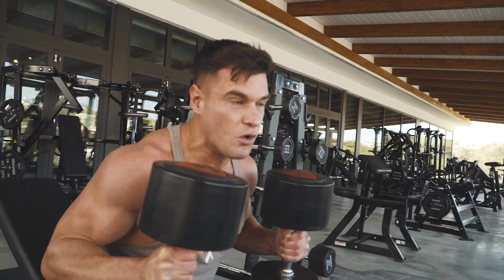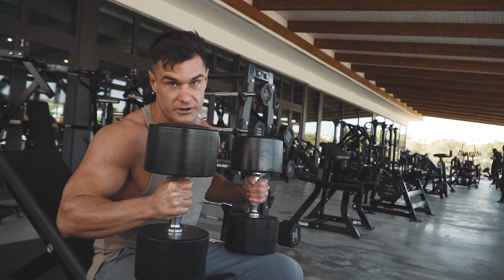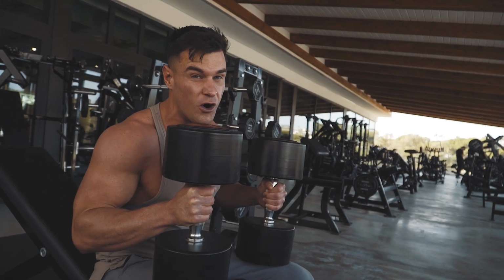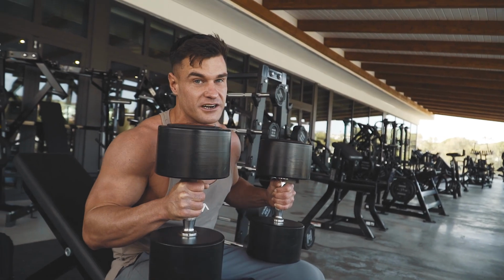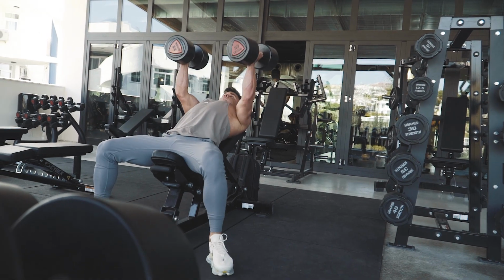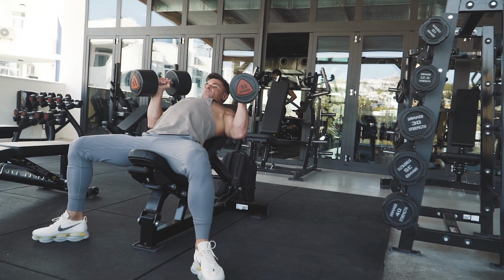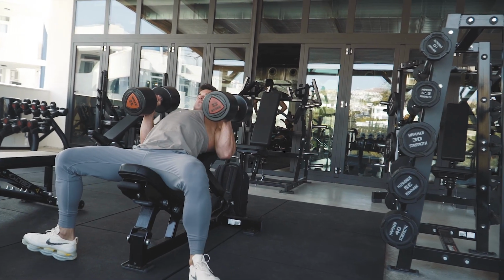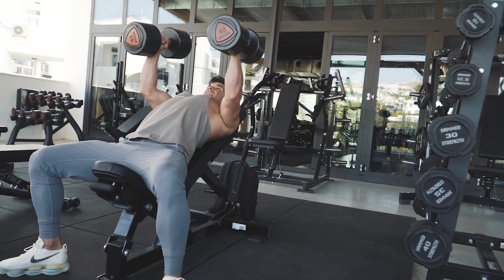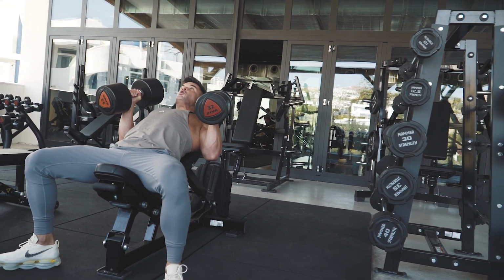And if you want to make it more difficult for yourself, so I find if I go too heavy, it starts to mess up my shoulder. So I want to make it a little bit more difficult. So throw in that pause at the bottom. It's going to be great for chest activation as is. Last set. Come on, come on.